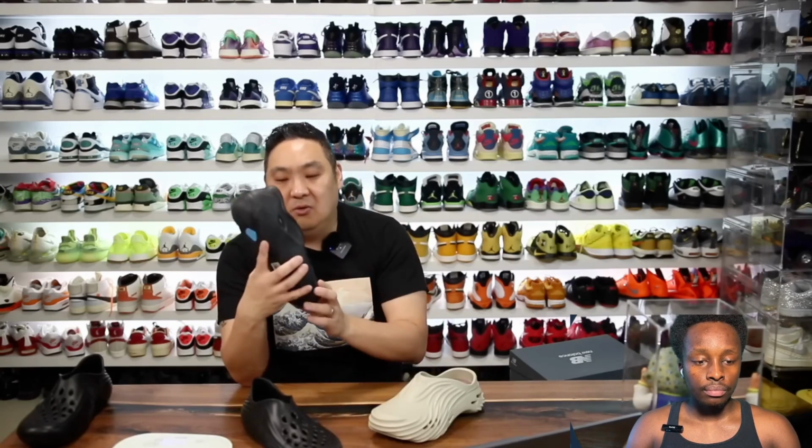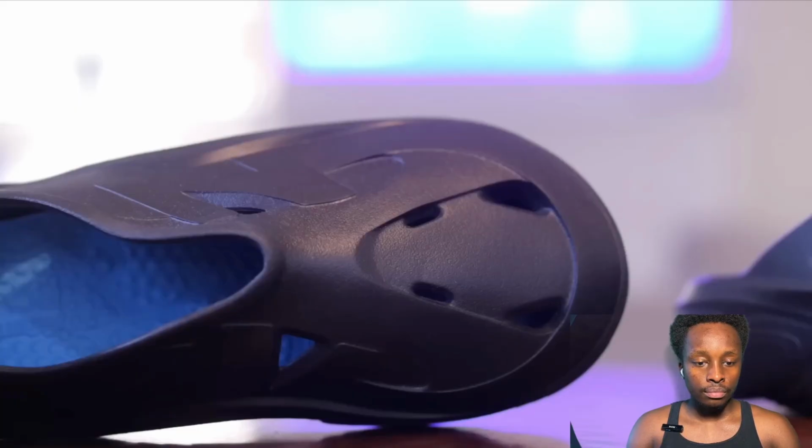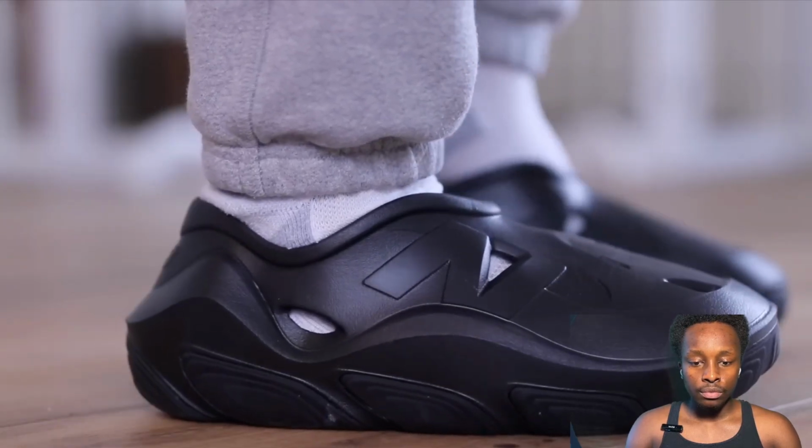I think that's a pretty cool feat. And also you do have a little bit of nibs here on the footbed that gives you a bit of a massage feeling. Pretty nice overall, I like that. And overall, it's really soft and squishy underfoot.